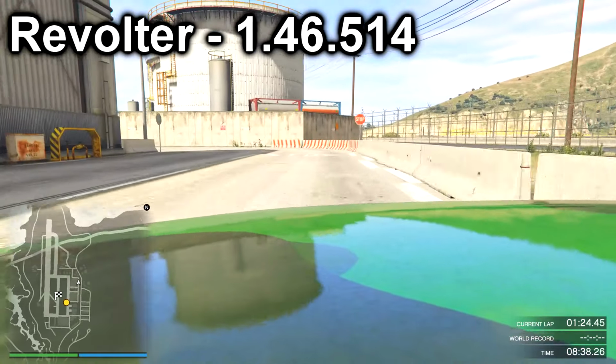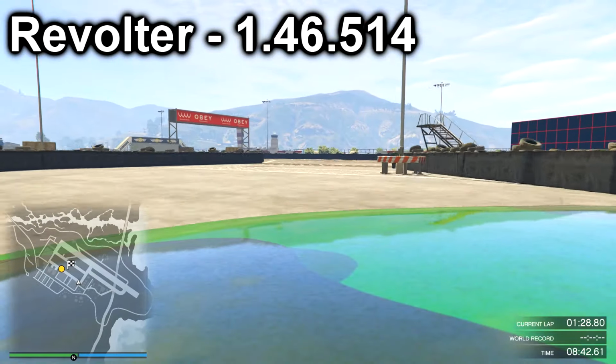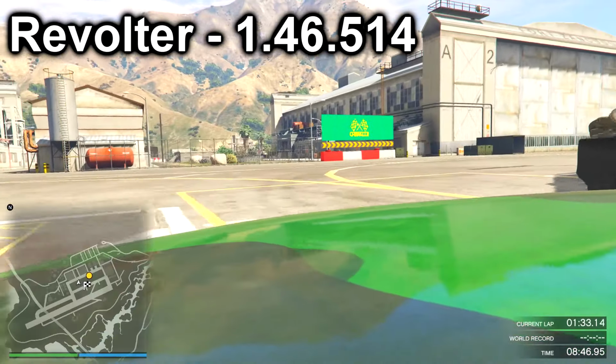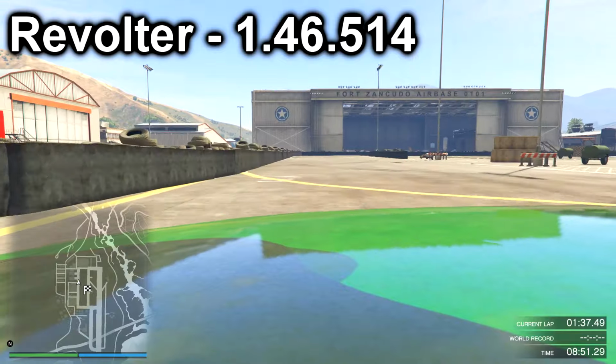It's somewhat in the muscle car territory, the Revolter, in terms of top speed. It's in the upper muscle car territory. It's no GTX, but it's up there.